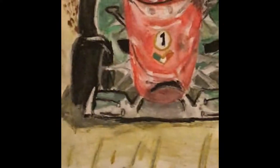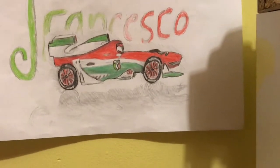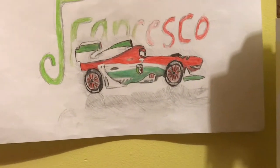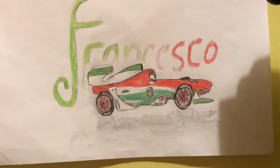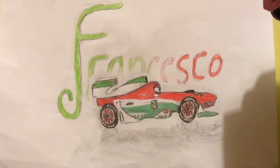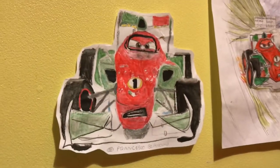However, now let's move on to more Francesco drawings. Another cool addition is a side view Francesco. There he is from a side view. As you can see with his tyres, his eyes, and his Formula One shape. And over here we can see another Francesco, just a quick look.